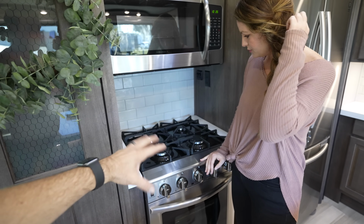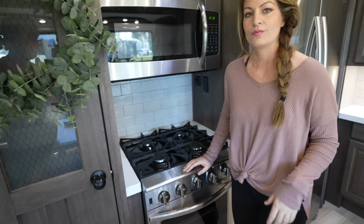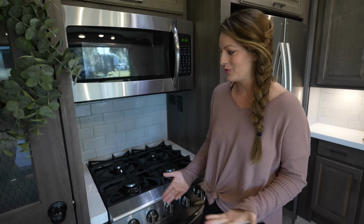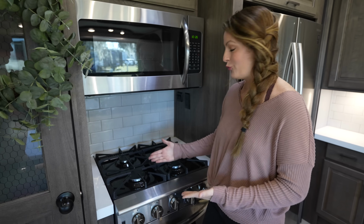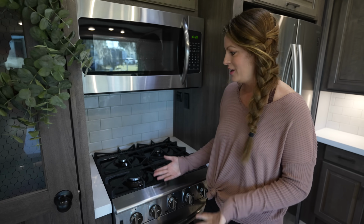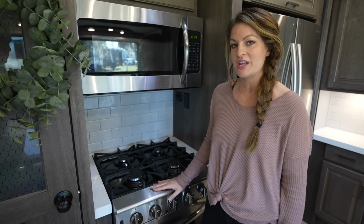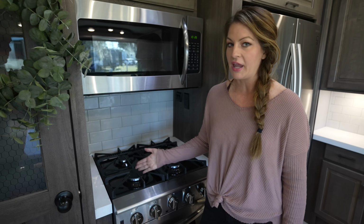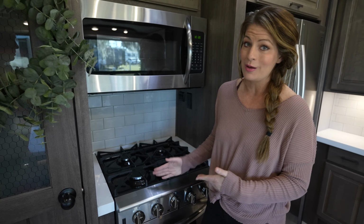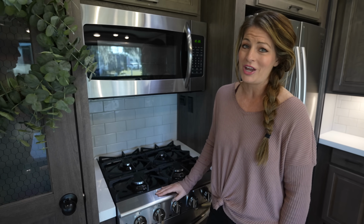How often do you think you use 4 burners, or do you think 3? I know cooking is a huge question we get, and honestly, cooking in an RV is very similar to cooking in a house. So if you're going to use 4 burners cooking at your house, you'll probably use 4 burners cooking in an RV. For me, 3 is kind of the most, if I'm boiling water, making sauce. I really have never used 4 at a time, but it's pretty much the same as how you cook in a house.